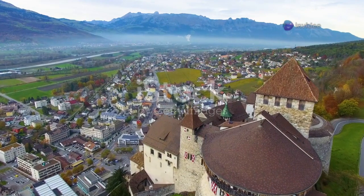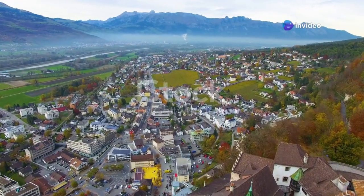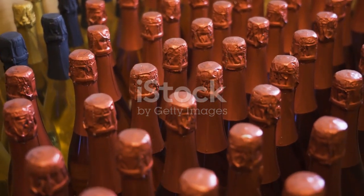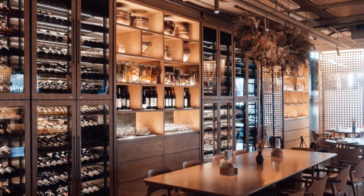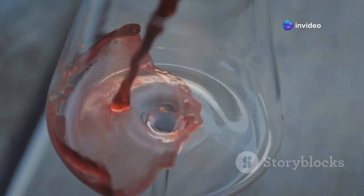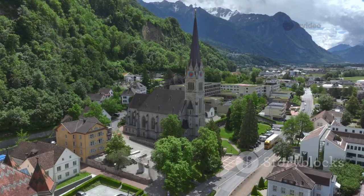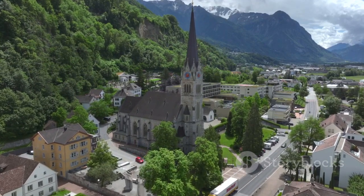No visit is complete without tasting Liechtenstein's royal wine at the Hofkellerei in Vaduz. The princely family has made wine for centuries, and you can sample their best right here. The tasting room is elegant, the staff passionate, and the wines, especially the local Pinot Noir, are superb. Each glass tells a story of the land, the climate, and centuries of tradition. The unique alpine terroir, shaped by the warm foehn wind, gives these wines their character.